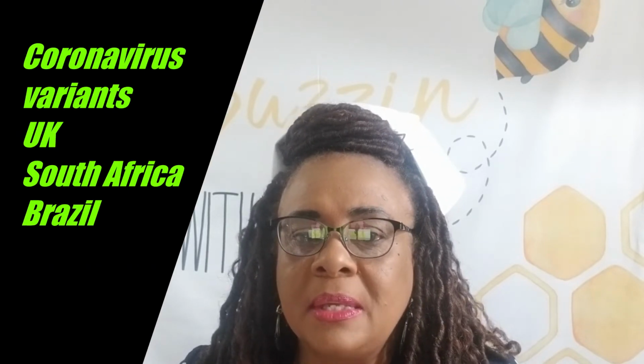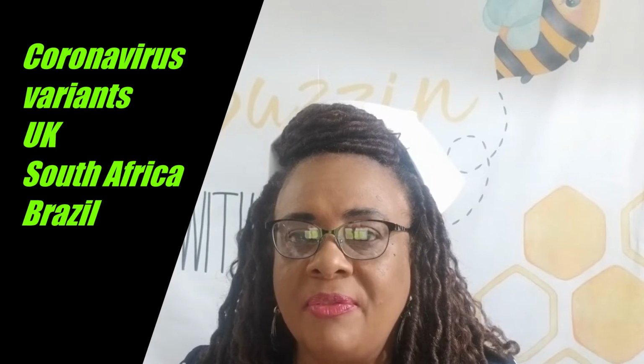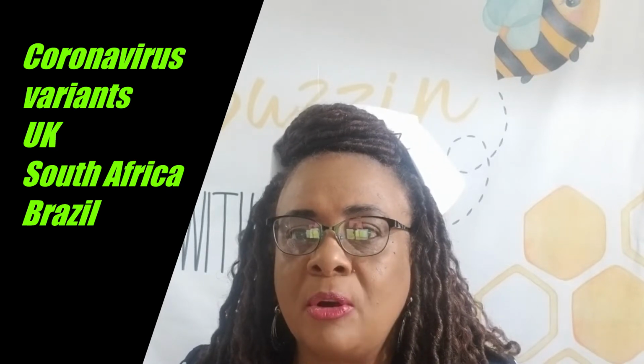The recommendation occurred because of the mutation of coronavirus and the development of three variants. These three variants are more contagious and more deadly according to the CDC. The three variants include the UK variant, the United Kingdom variant, and the South African variant, which you may know about. The third variant is the Brazil variant.